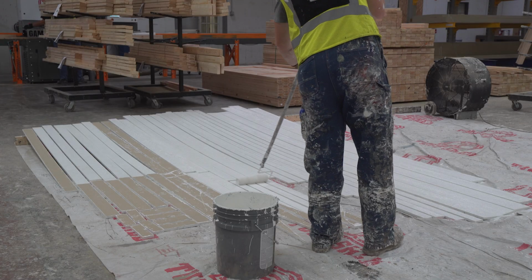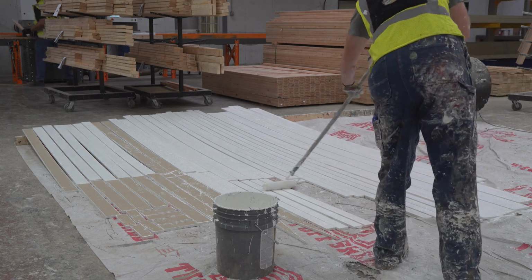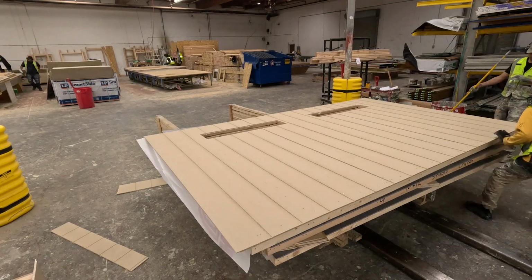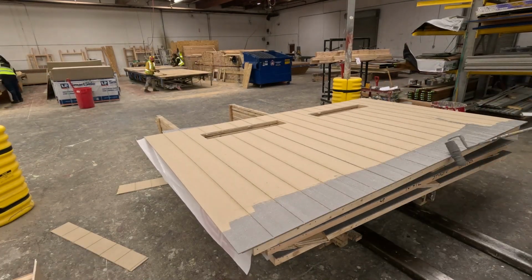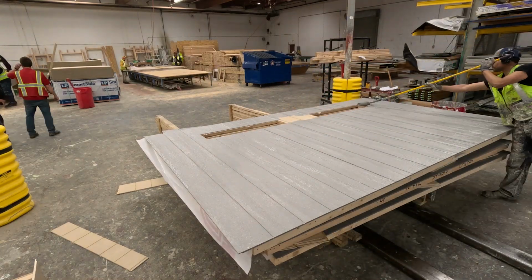One of the things that actually really surprised me was that the paint is rolled the old-fashioned way, by hand. That was super impressive to me because it minimizes airborne VOCs, and so that was really exciting to see that that level of attention and care was given to the product.